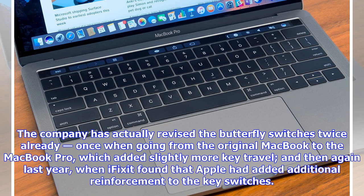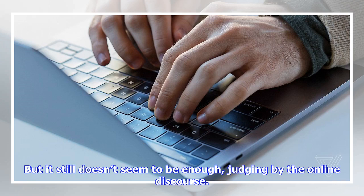The company has actually revised the butterfly switches twice already, once when going from the original MacBook to the MacBook Pro, which added slightly more key travel, and then again last year, when iFixit found that Apple had added additional reinforcement to the key switches. But it still doesn't seem to be enough, judging by the online discourse.